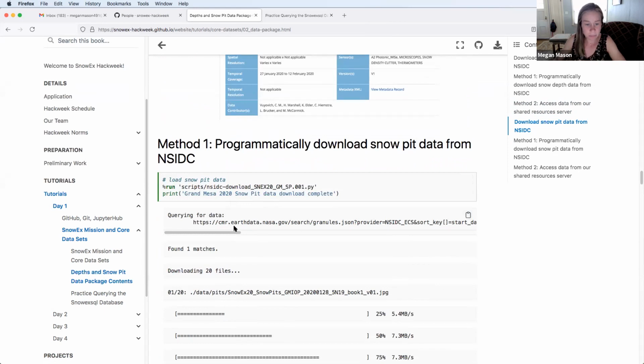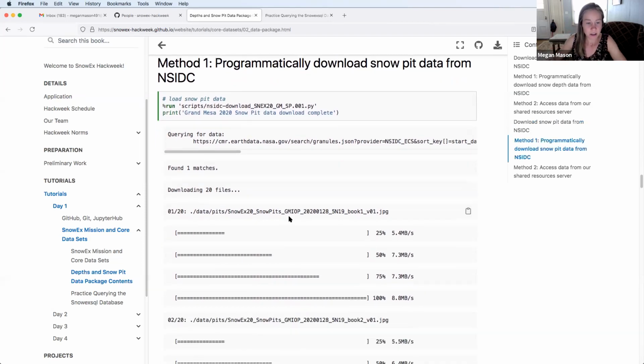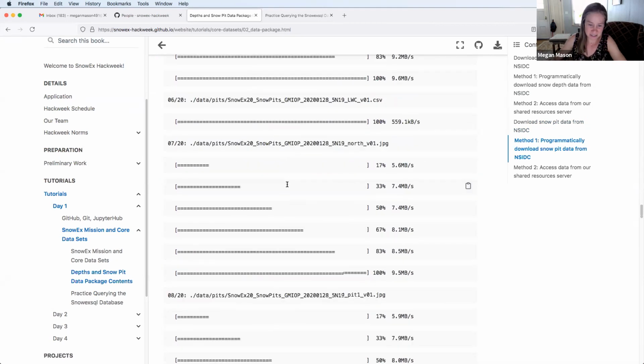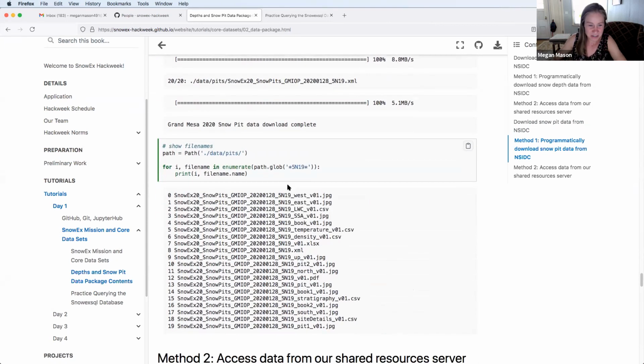data-pits folder. And then when I download it, this is around 6 gigs, and it downloads all of the parameter files for each of those pits. So I actually queried just to do a single pit. I'm sorry, I'm gonna scroll through these downloads because you would see that it downloaded, and it's nice and printed out for you.